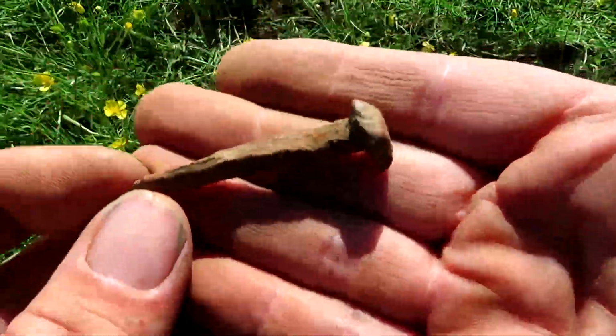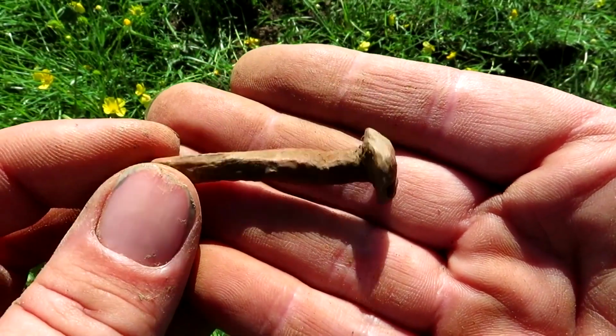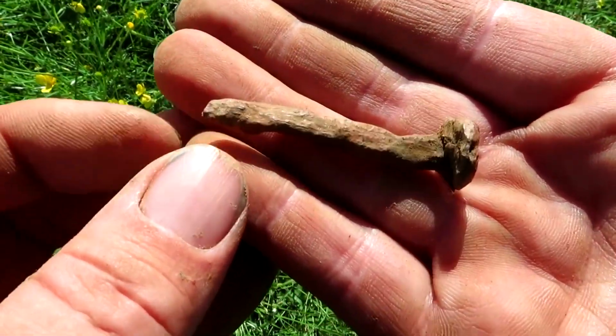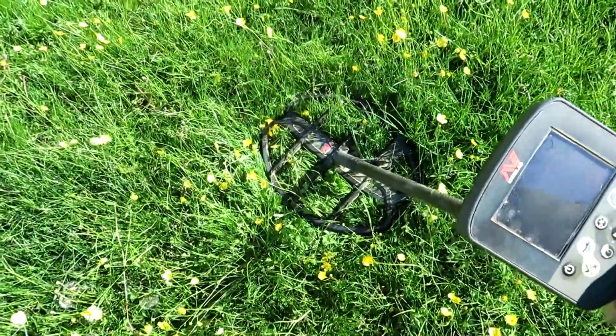Oh, just dug up a lovely square nail. Did the Saxons have coffins? Right, let's see if we can find some better stuff. I've had my quota of iron for today, methinks. Oh, we got a bit of an iffy one here.